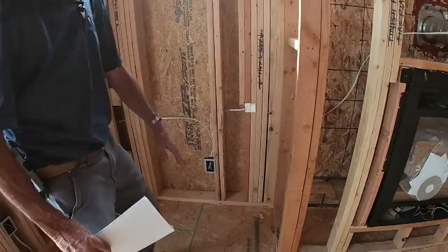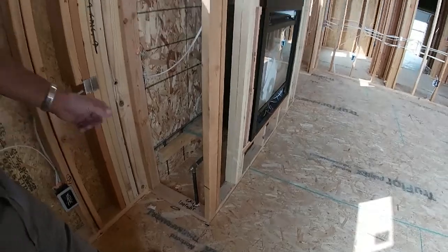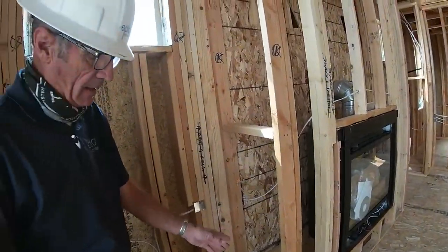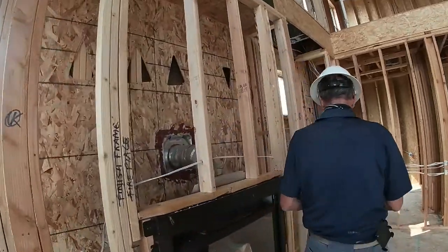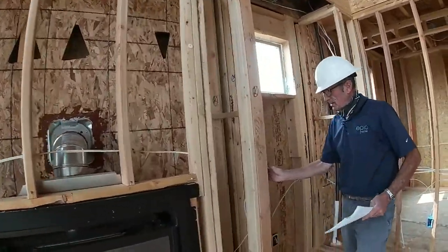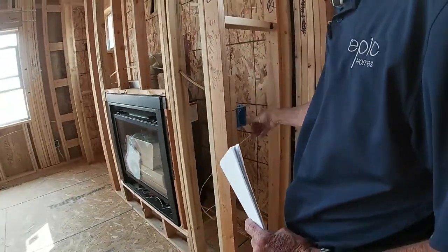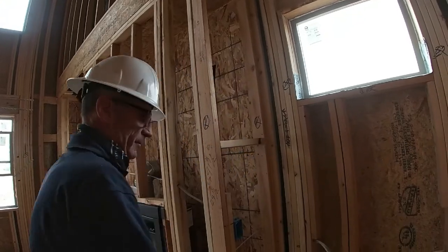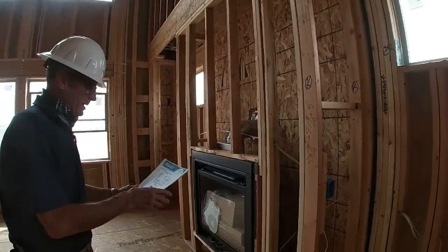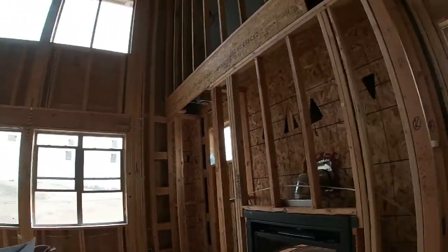Next to the fireplace, we've got gas shut off, gas log lighter. There'll be an escutcheon plate on the wall and a key for that. On this side of the fireplace, inside the niche, this is the switch to turn the fireplace on and off. So this is the operational switch for the fireplace. Service outlets in both niches. We have not done any low volt or pre-wires above the fireplace.